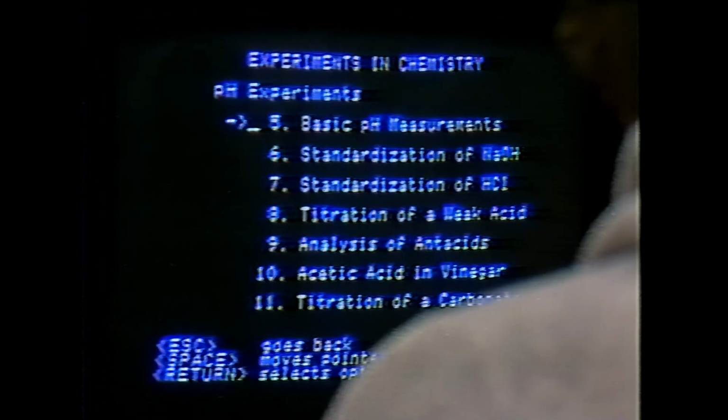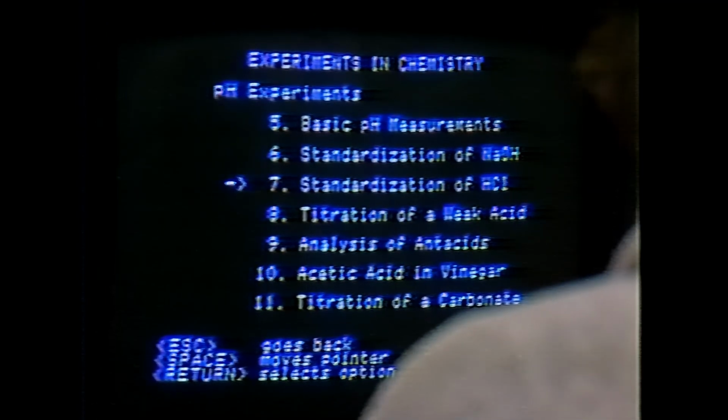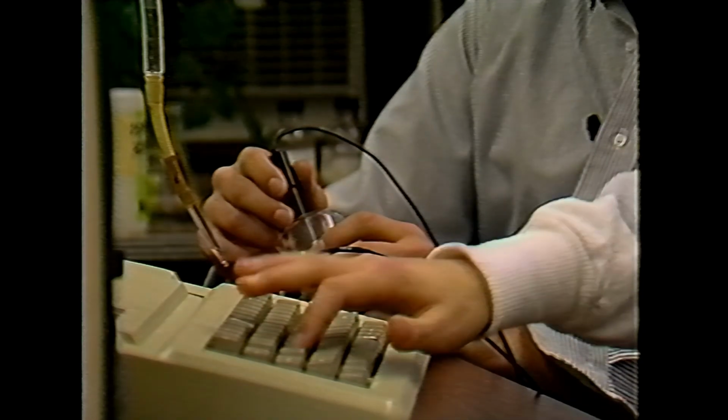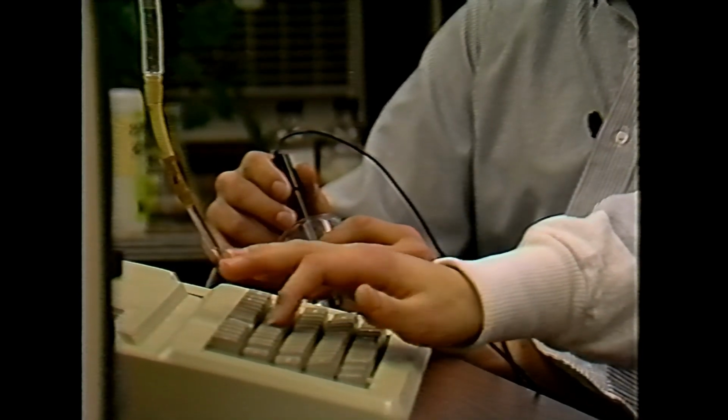Although MBL is new to the classroom, educators are already imagining and exploring new areas of application in human physiology, biology, earth science, chemistry, and physics. Eventually, MBL should be applicable to anything measurable in science.